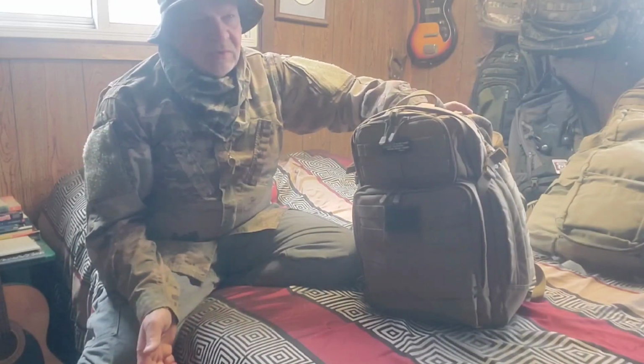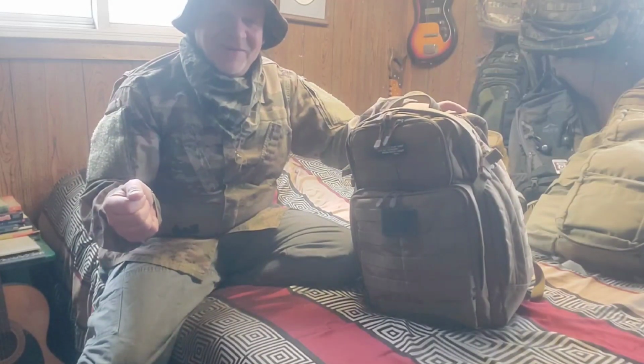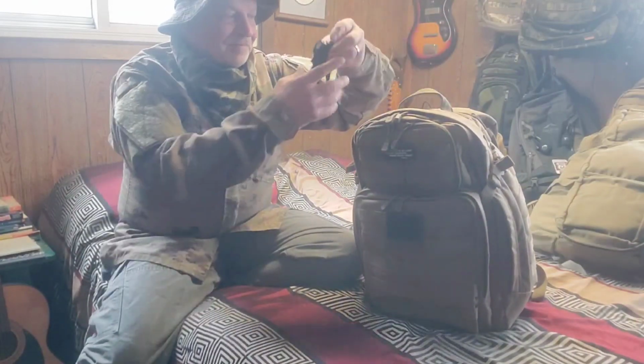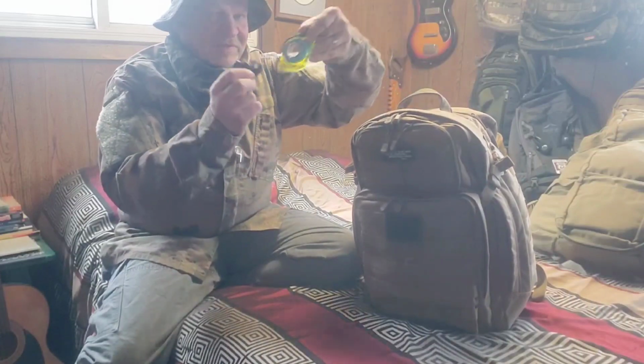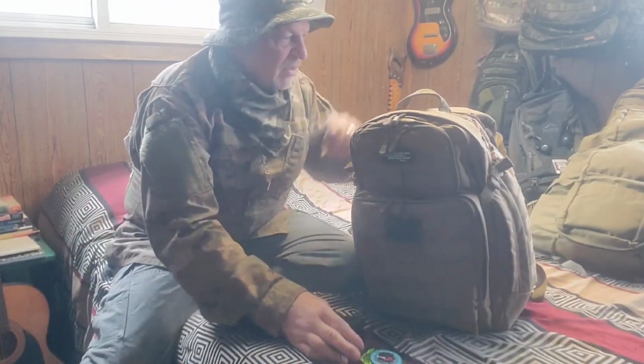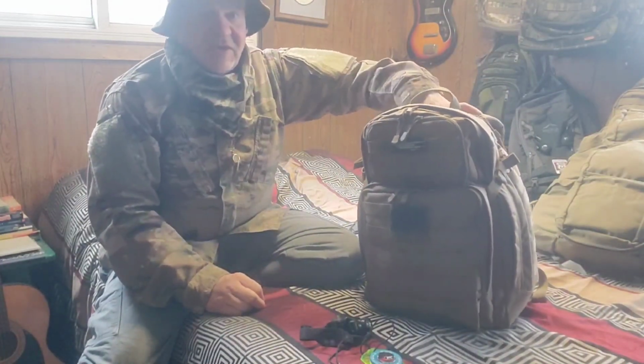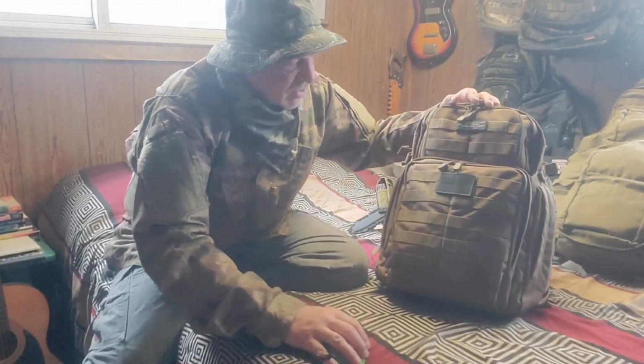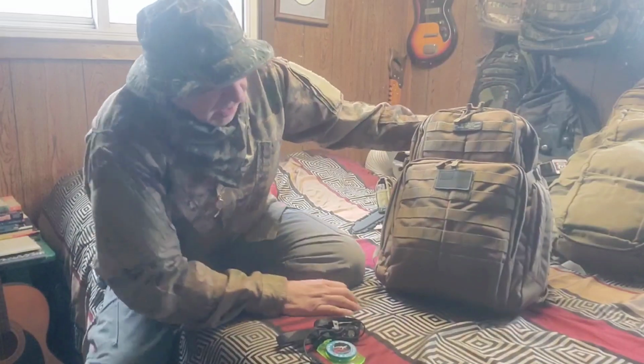I always have my phone. Well, I'm usually videotaping, so I have it in my hand or in my pocket. Right now, I have a headlamp in here, and I have a compass in here. That's what I have right now in that pocket, but it's nice because it's felt lined, so it'll keep things from getting scratched. Okay, we'll just go from the smallest pockets up to the biggest pockets.